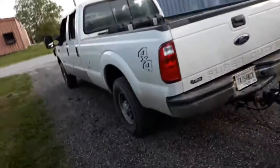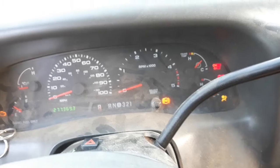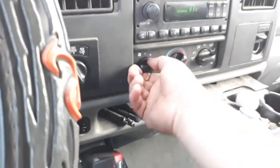So, see how the air conditioning is. See if it's good to go. Start it up first. Let's try it. Oh, compressor kicked on. Try it out. It's coming. Holy crap. See how it works.